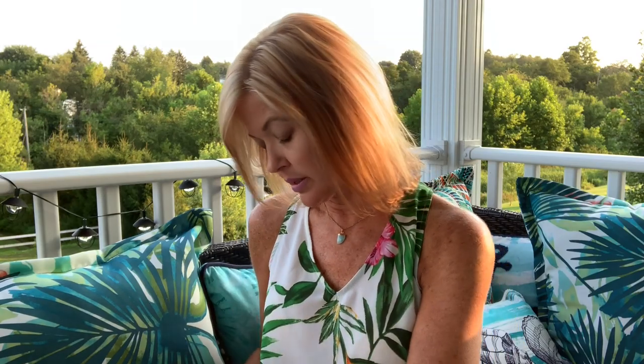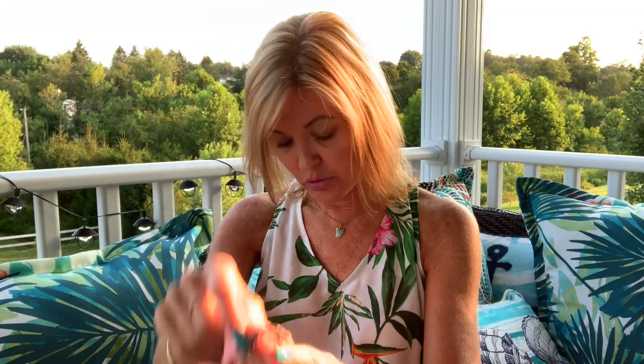So I'll show you what I got, we'll talk pricing, and then we'll do the try-on and see how these things worked out and if I did any good, right? You have to let me know. All right, first up is a top. And the original price is $54.50.